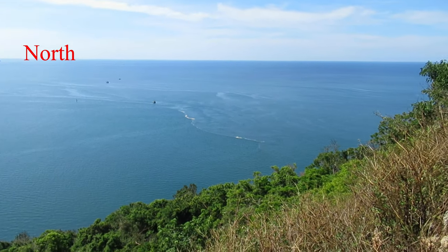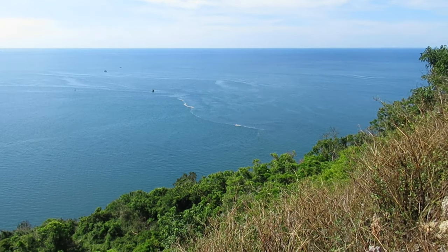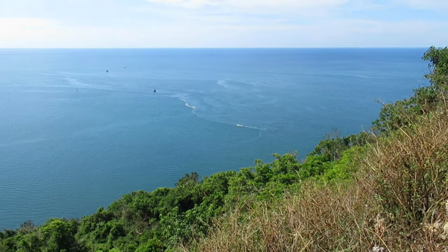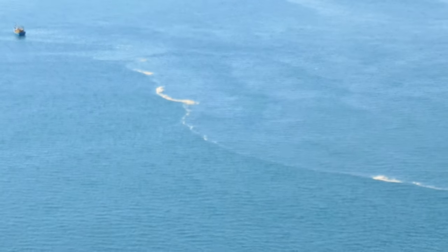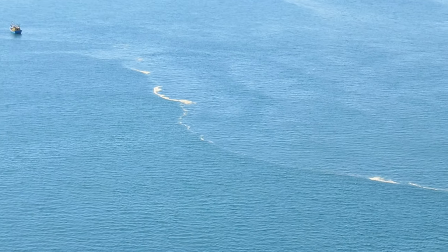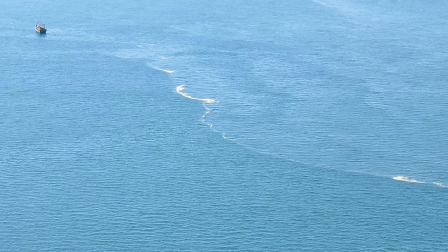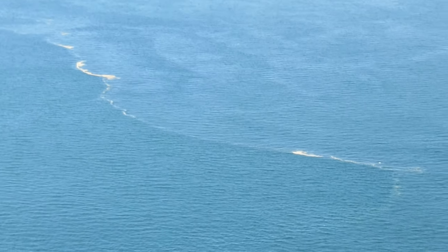And this is also where the mud stopped during mud season last year. Right here at this line, it was muddy up to this line, and then on the right side of the line it was blue. Very strange. So, you know, different miscibilities. One does not want to mix with the other.